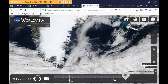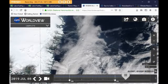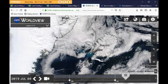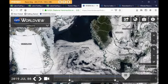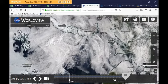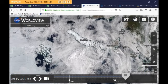Here's the east side. We've just got some strange clouds here on the east coast. Here's Iceland. It's been releasing methane. We've got quite a bit of cloud cover here. Here's Norway. It's ice-free. And this is the Kola Peninsula. This is part of Russia. And I'm learning more about geography as I go along up here. And here's Novaya Zemlya. And this is all clouds that we're looking through today.